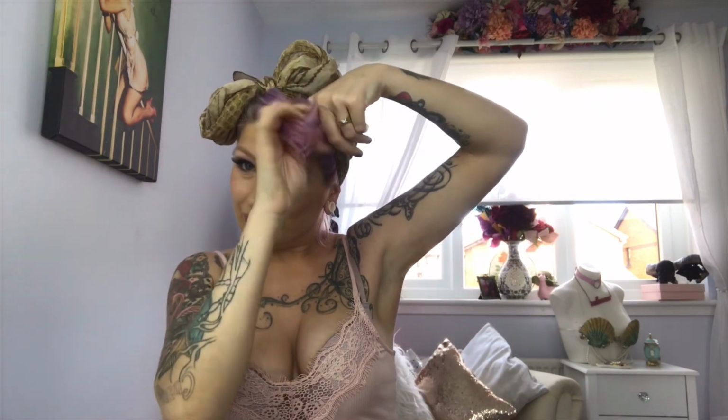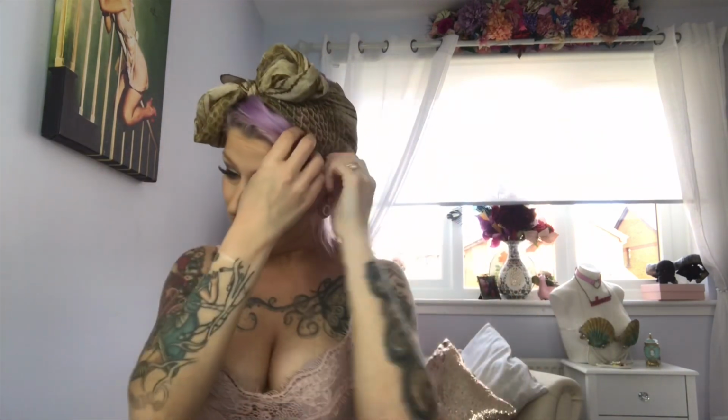So you can either just put it here, which is pretty cute, or if you don't want it on show, you would just put one curl in it so you can still move it, and then just hide it under here and leave yourself like that. So it's really up to you, but as I said, it's my personal look, and I find it works better for me.